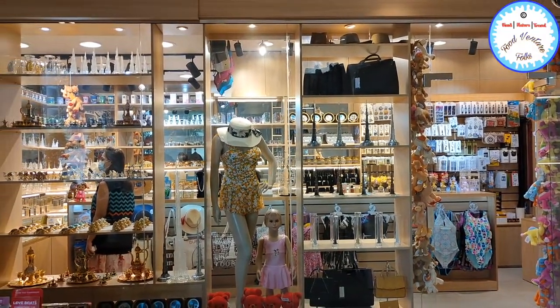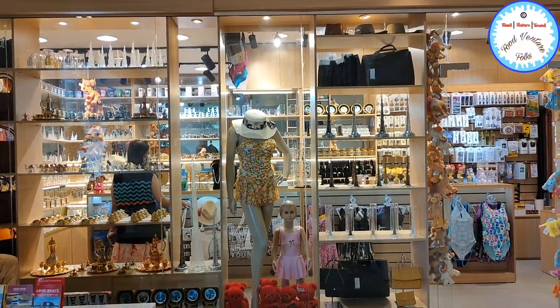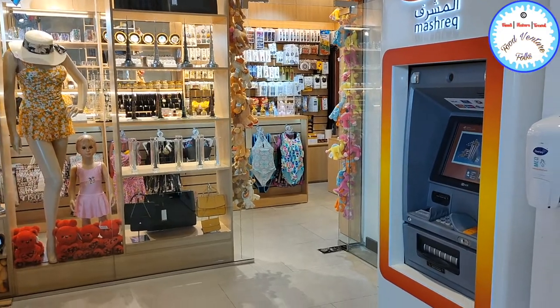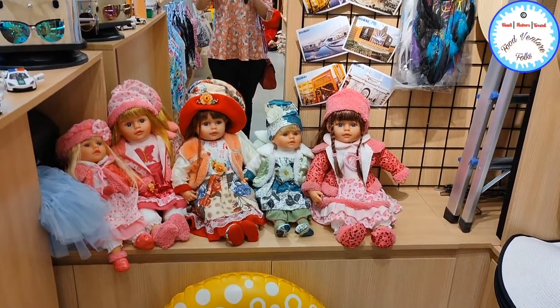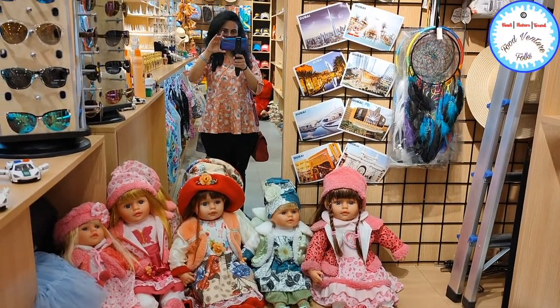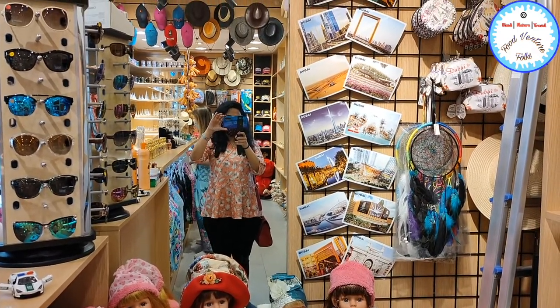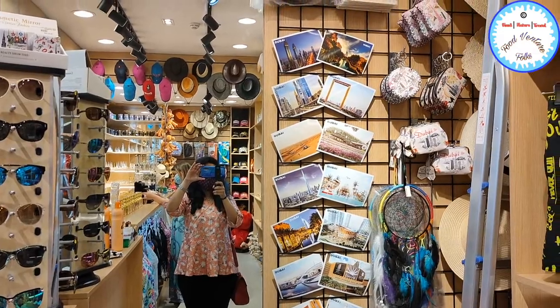So there was this little store that I discovered which had all the fashion accessories and souvenirs, and it was just on the ground floor of the hotel. It turns out to be of great help for people who have forgotten to buy souvenirs, etc. In that case, you can just do a quick round of shopping for all your loved ones from here.